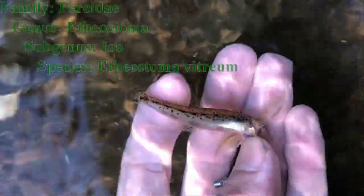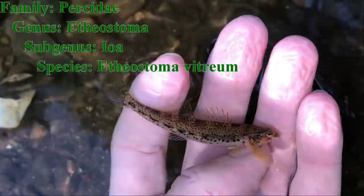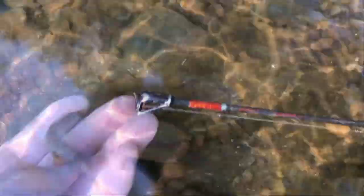Very unique species. Actually, you know what? This is a monotypic subgenus. It belongs to the subgenus Ioa. Oh, look at those fluorescent spots in the back. That is so cool. Of course, it's colored like sand, too. It blends right into the sand. Yeah, right in.